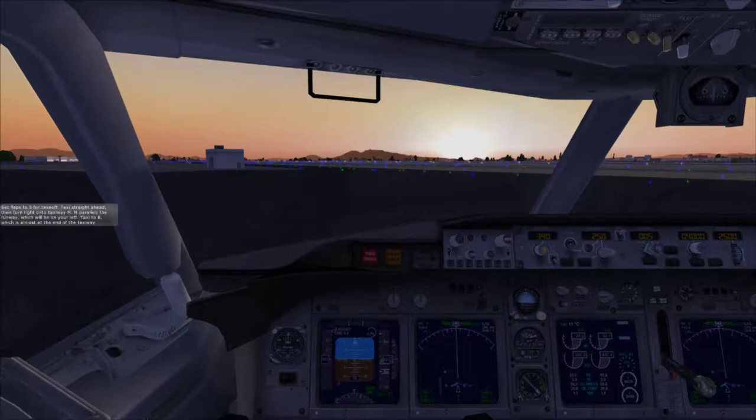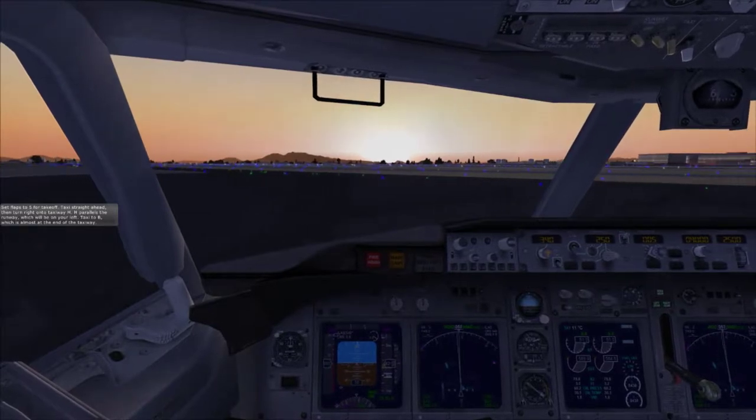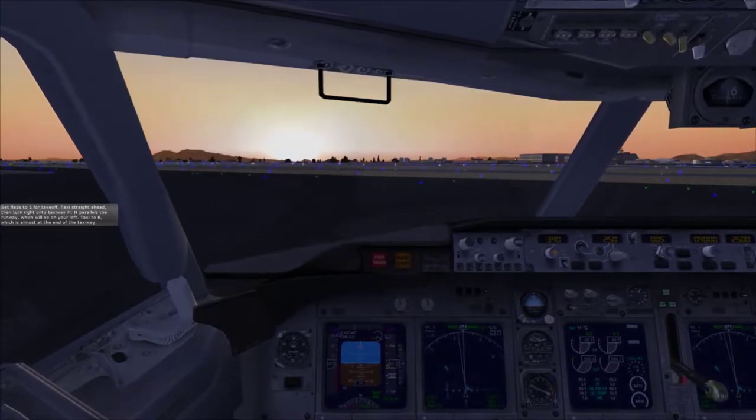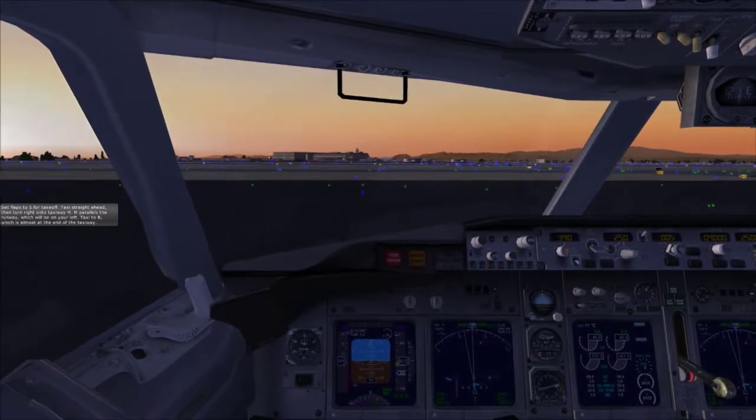Set flaps to 5 for takeoff. Taxi straight ahead, then turn right onto taxiway Hotel. Hotel parallels the runway, which will be on your left. Taxi to Bravo, which is almost at the end of the taxiway.